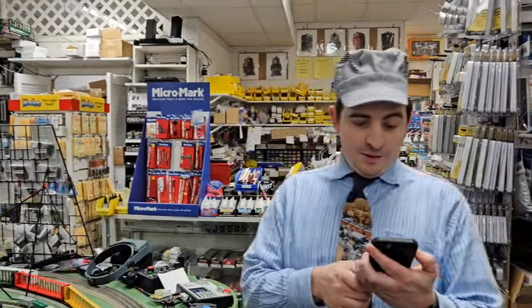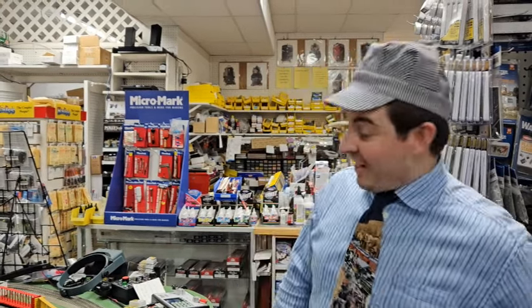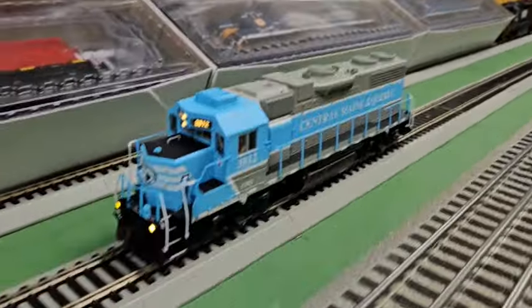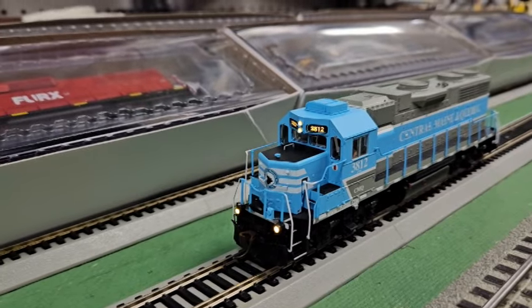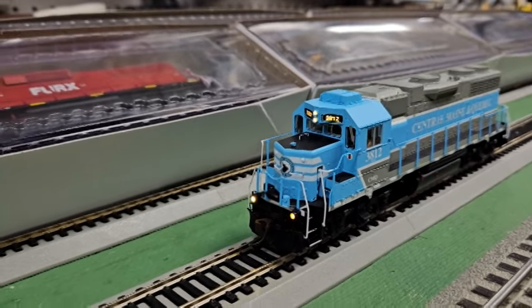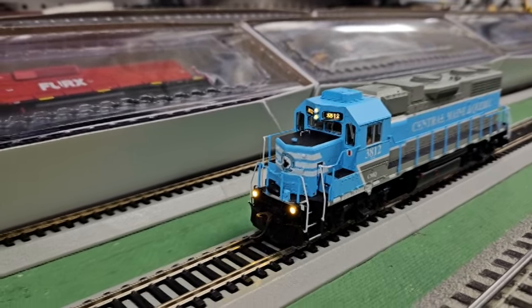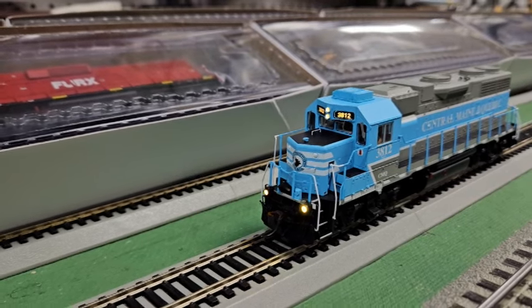All right. Hey, here we go. Dispatch. Let's see what they got. 38-12. You're clear to go on the Belmar track. Proceed with caution. Over. Oh, sweet. We can finally go. Hey, while we're here, why don't we test out the horn? How about the bell? All right. And away we go. Engine 3812, here we go.